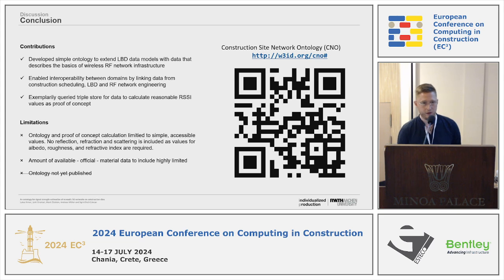Our study is, however, also limited. The ontology and proof of concept calculation are limited to simple accessible values. So right now no reflection, refraction, and scattering is included, as values for the albedo, roughness, and refractive index are required for this. This is probably the biggest limitation right now. The availability of these values in official material is just highly limited. So we published the ontology draft according to best practices.